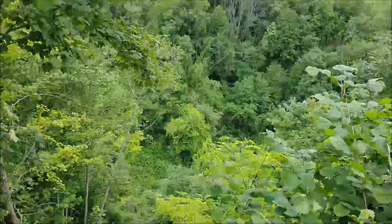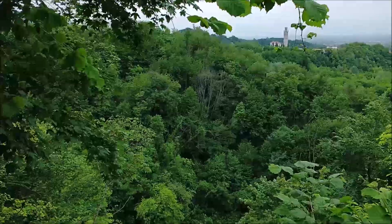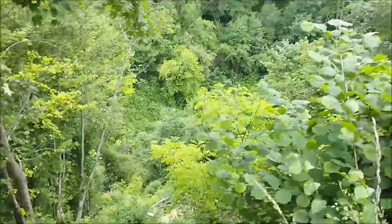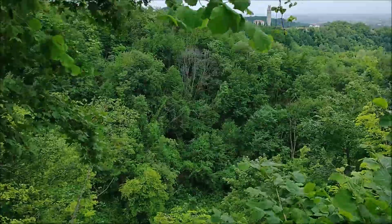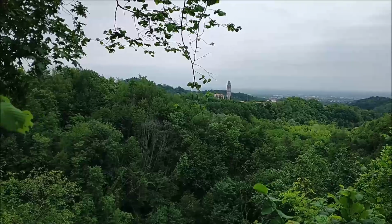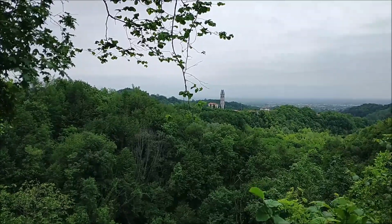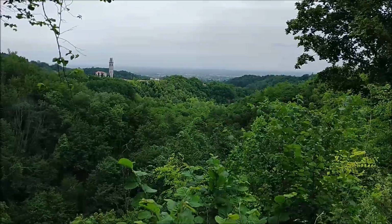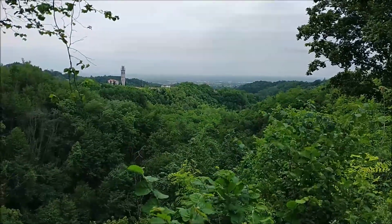So this is the view from the parking lot. We're just looking out. It looks like there's a trail down below, right down there. We're going to be hiking down into that area. I can hear the water running, and then this beautiful view. Another church with a, you know, clock and a bell tower, and then this beautiful valley. This whole area is just unreal. This was well worth the trip.